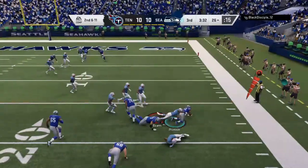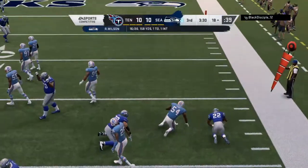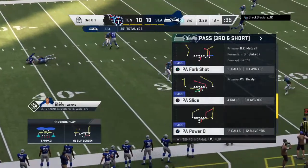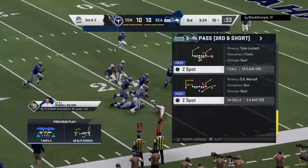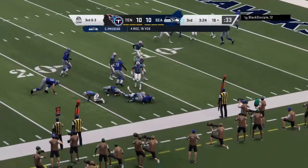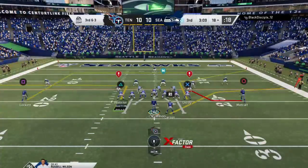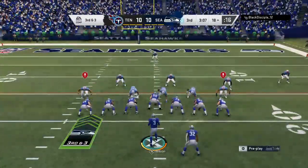Wilson. Oh, it's a screen pass. That's complete. And they'll bring him down at the 18-yard line. It'll be a pickup of 8 on the screen, and it sets up a 3rd down. I know most of the time when the ball's in the air, you're thinking wide receiver, tight end, but running backs, they can be a big part of any passing offense nowadays.